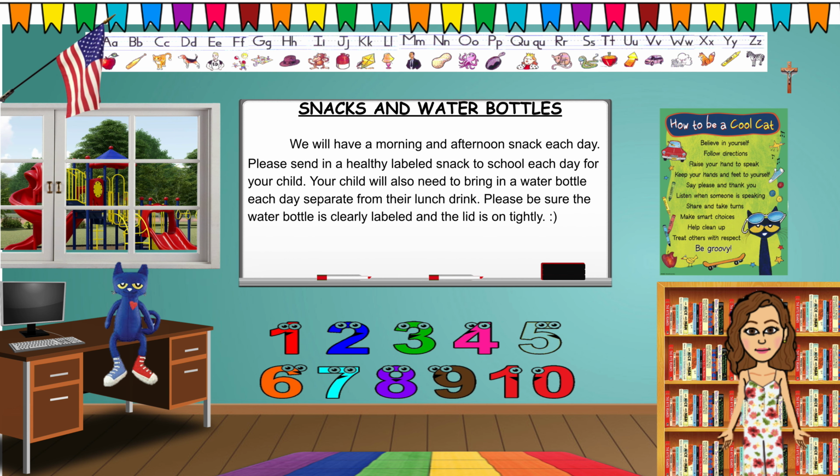So they need a morning and afternoon snack, and they are permitted to bring a water bottle. Please make sure that the water bottle is labeled clearly and that the lid fits properly. I can't tell you how many water bottle spills we have had. So please make sure it's a secure lid, so that when your child brings it in their backpack, the backpack's not going to be soaking wet with all their books. Just make sure the water bottle is secure and something that would be appropriate for school.